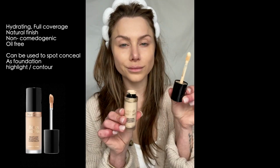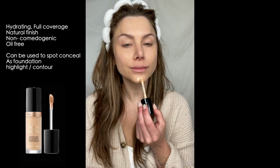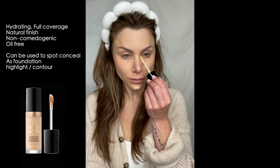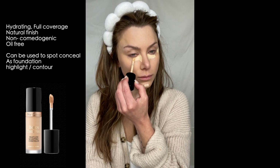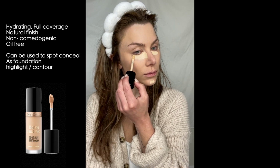Then going in with my concealer. I've been loving this one for a couple years now. It's definitely been a go-to. I love the finish on this. It's full coverage. There are times I actually use a few colors of this to wear it as foundation and concealer. You could even use it as contour. It's definitely a multi-use product. Today I'm going to use this on the under eye and then the highlight areas in my T-zone, then buffing out using the Real Techniques sponge.